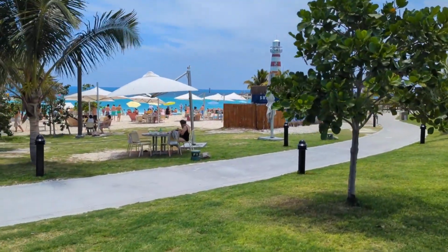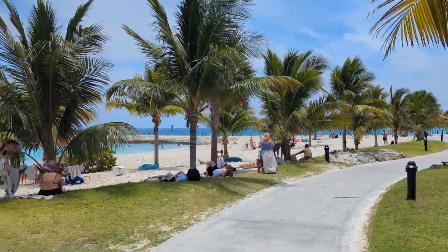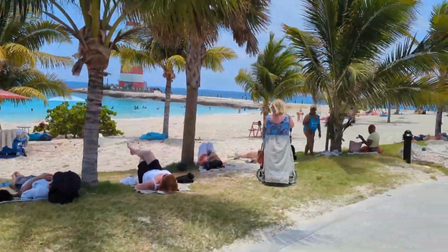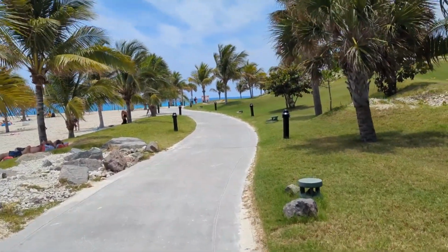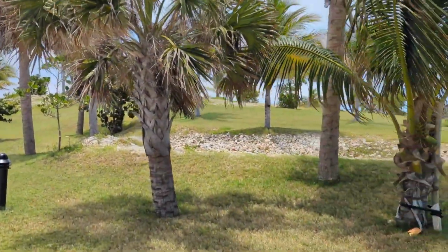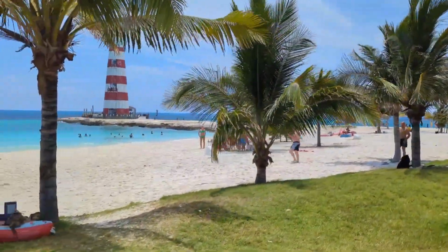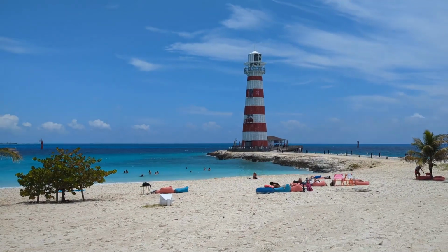Anyway, did you know Ocean Cay was once an industrial sand extraction site, but MSC Cruises transformed it into a breathtaking tropical paradise focusing on sustainability and environmental conservation. The island boasts stunning white sand beaches perfect for sunbathing, swimming, and beachside relaxation. The crystal clear turquoise waters surrounding Ocean Cay are teeming with colorful marine life, making it an ideal spot for snorkeling and diving enthusiasts.